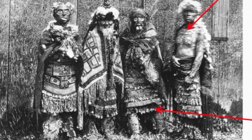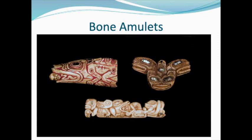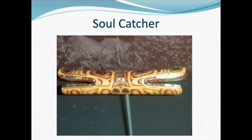There were certain animals that were regarded as spirit helpers, and they were more powerful because they could go from one part of being to another. They could go from the sea to the land like a frog, or they could go from the sea to the air to the land like an oyster catcher. And then there were mythical figures that also helped them, and this is a picture of something called a soul catcher, which is carved like a two-headed dragon.